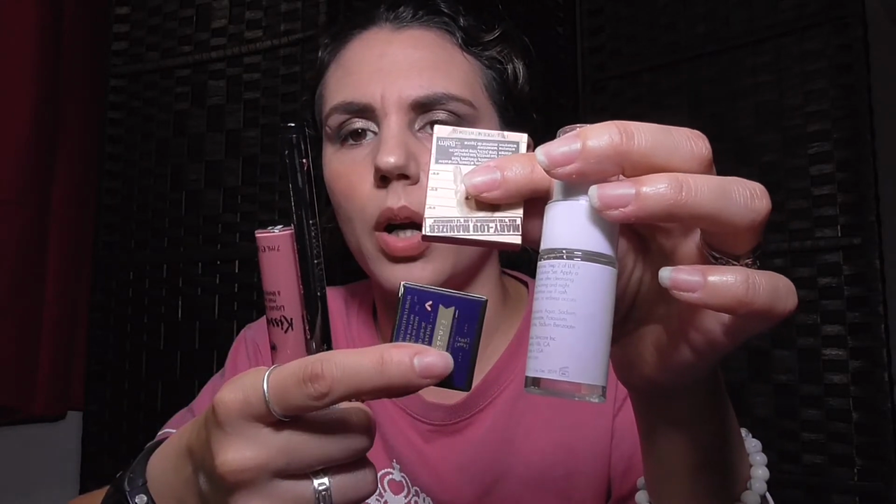What do you guys think? If you get the Ipsy, do you actually like it? What do you get? Do you get any variations of this? I know that there's a lot of products that you could have gotten, and I am very happy with all the ones that I got.